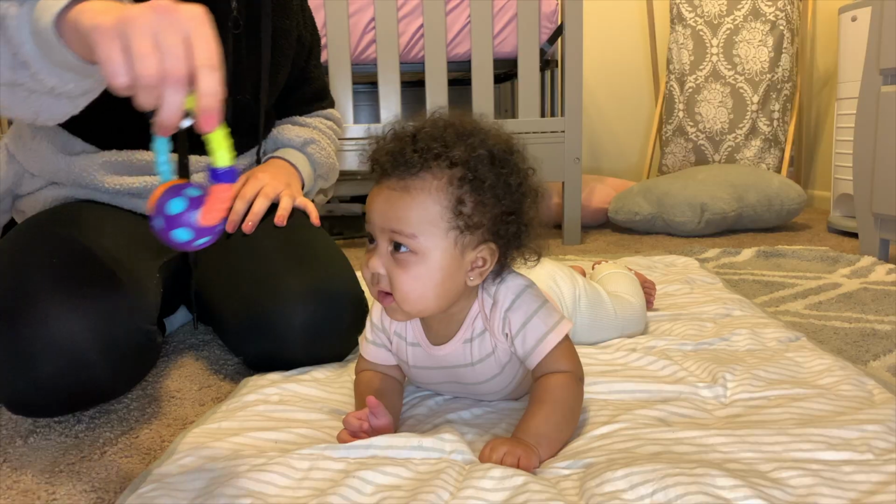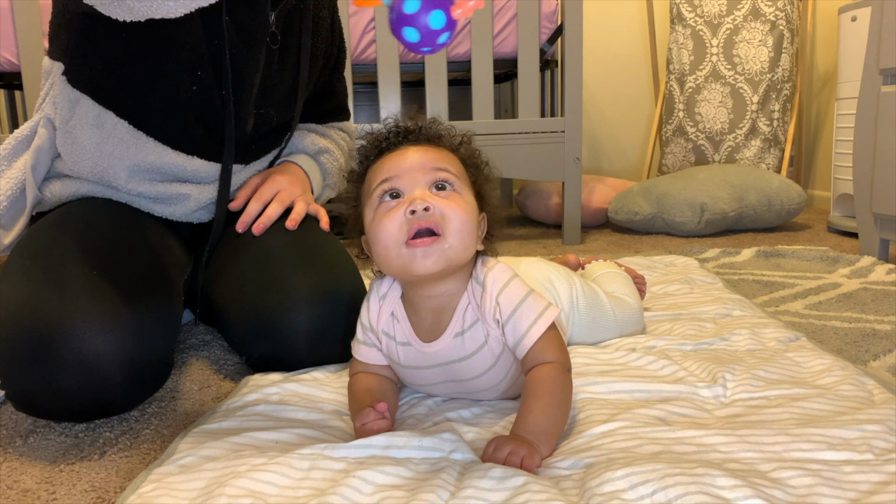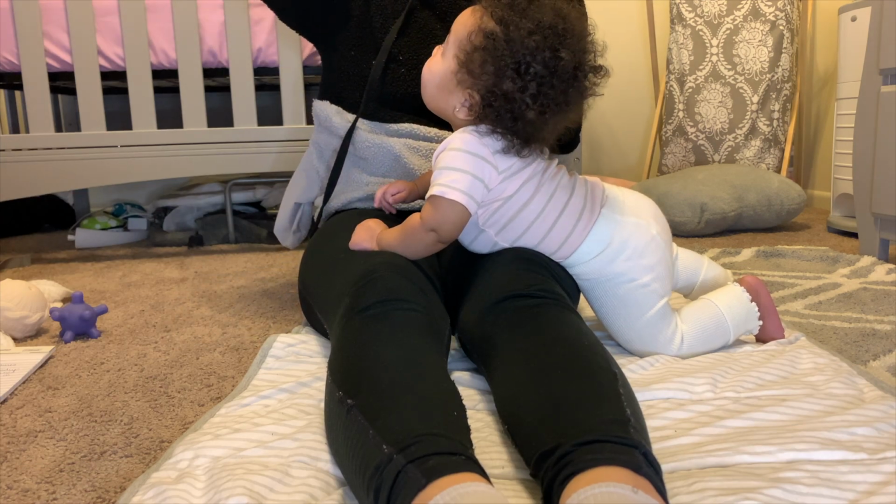My favorite way to encourage this type of play is to dangle a toy above her head so that she just naturally is looking up at the toy, lifting her head, arching her back, and pushing up on her arms.